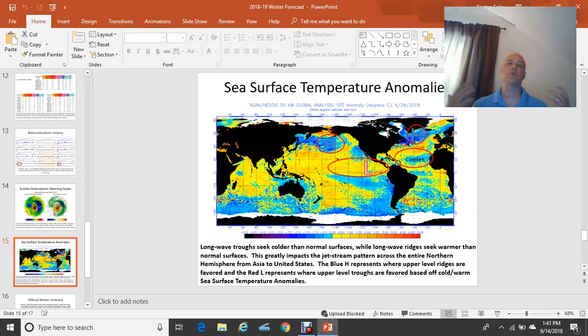These oceans are huge heat reservoirs, and they help create areas of above normal sea surface temperatures and below normal sea surface temperatures. Where these set up is so critical to how the long wave pattern, the troughs and ridges, is going to set up. Long wave troughs in general seek colder than normal surfaces, while long wave ridges seek warmer than normal surfaces. This greatly impacts the jet stream configuration, the pattern across the entire northern hemisphere. We have to pay attention all the way out to Asia and Siberia, all the way to the US, because everything moves west to east, like I mentioned.